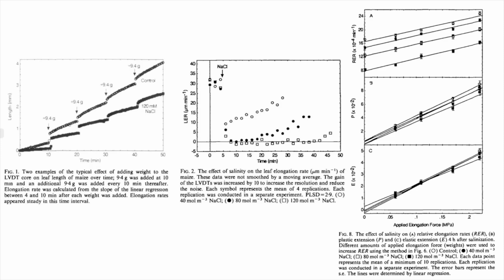The responses of the plant are proportional to the amount of salt added, with more salt inhibiting the steady-state growth rate to a greater extent. In Figure 8 on the right-hand side, you can see that the relative elongation rate of the leaf increases linearly with the amount of weight added to the rod, here plotted as an applied elongation force. Plastic and elastic extension also increase linearly. The slope of the plastic extension line can be converted into a measure of the cell wall extensibility.